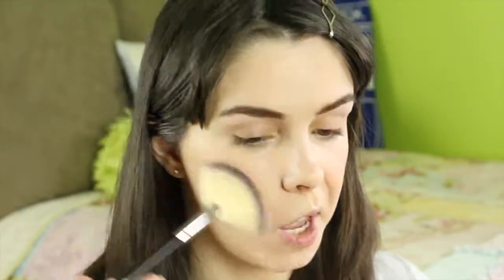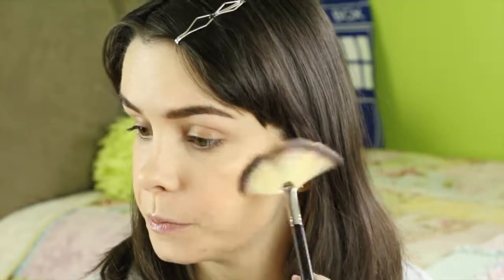All right, and I'm gonna swipe that on my brow. I'm gonna swipe that on my cheekbones right there. Oh, and that's so soft on the face too. Oh yeah. I like this brush. And yep, you can see the shine. Okay, finally found a fan brush that works. Yes. All right, now we're just gonna go straight onto the eyes.